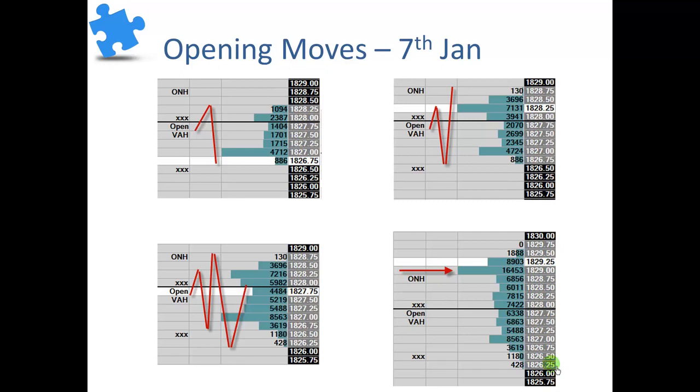Okay, so the point with this is you can't always be right. But what you can do is define areas where the potential reward far outweighs the risk. So this area, 1827, is such an area because buying there would see you with a few ticks risk, but almost 3 points potential reward.